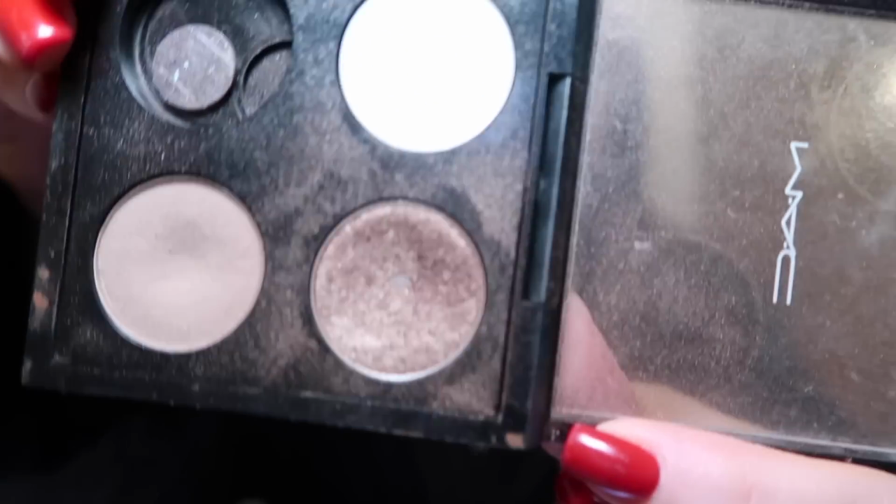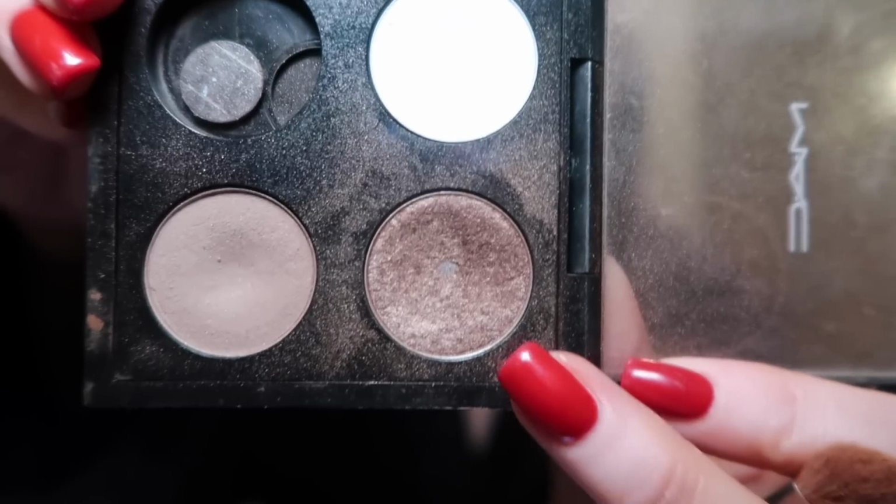Next, I'm going to do my eyeshadow, and I literally use one product about 90% of the time, and this is MAC Woodwinked. I do have all these by MAC, but I don't use them. Nothing compares to this one eyeshadow by MAC Woodwinked, especially because I've got blue eyes. Let me show you up close. Oh, ignore that one that just fell out, it was empty.